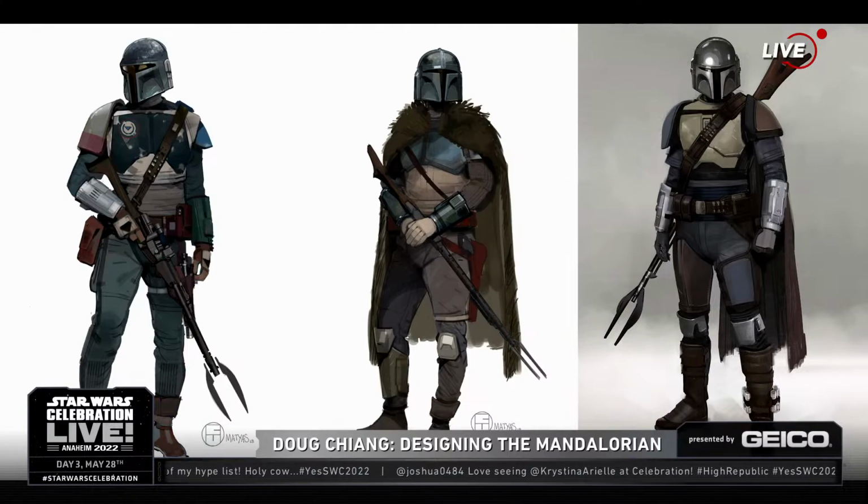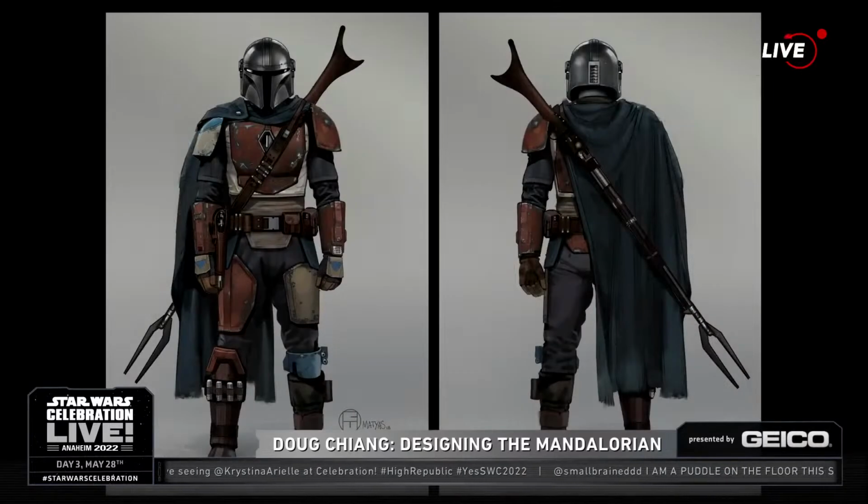These early paintings from Brian Matthias combine Dave's sketches to create our signature Mando silhouette. And here's the final design. In addition to the longer cape, the pulse rifle was critical. We discovered that the angle of how he wore it was critical to his silhouette. A bit too vertical or too horizontal completely changed the character's personality. And even the length of the rifle was important.